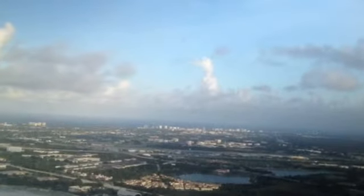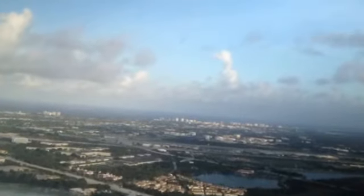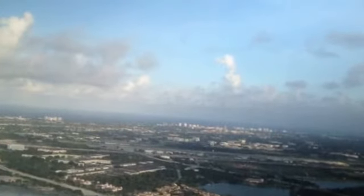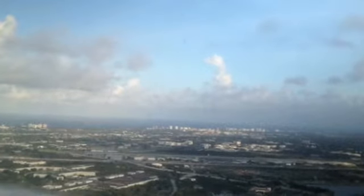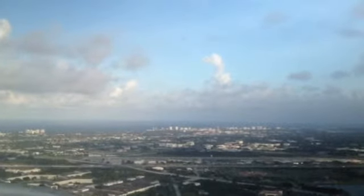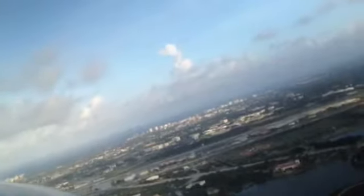Cutlass 64 Victor, do you have the CN35 in sight? Affirmative, 64 Victor. Cutlass 64 Victor, number 2, caution wake turbulence, runway 5, cleared for the option. Number 2, runway 5, cleared for the option, 64 Victor. November 9018, do you see the Cutlass on the opposite downwind approaching the base leg now? Negative traffic, I'm turning left downwind on 5 though, 918. November 9018, roger, I'll point them out when you get a little closer.